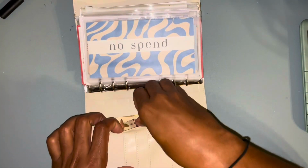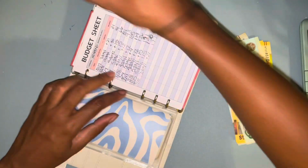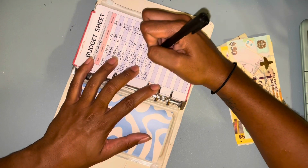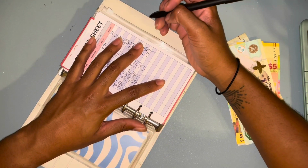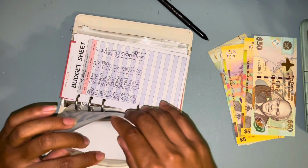Okay, so let's do our no spend. So we are adding $14 into this first envelope. Let me update that. So that's $3.24, 7 days plus 14 is 1, 7, 8, 9. So this should be $191 in this if I add $14.